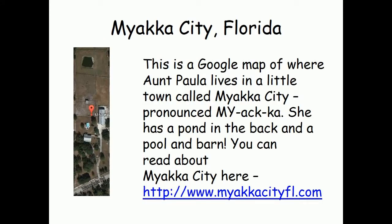This is a Google map of where Aunt Paula lives in a little town called Miami City, pronounced Miami. She has a pond in the back and a pool and barn.